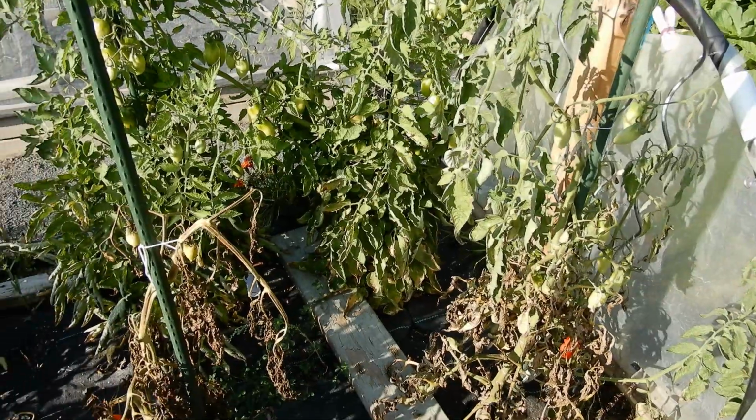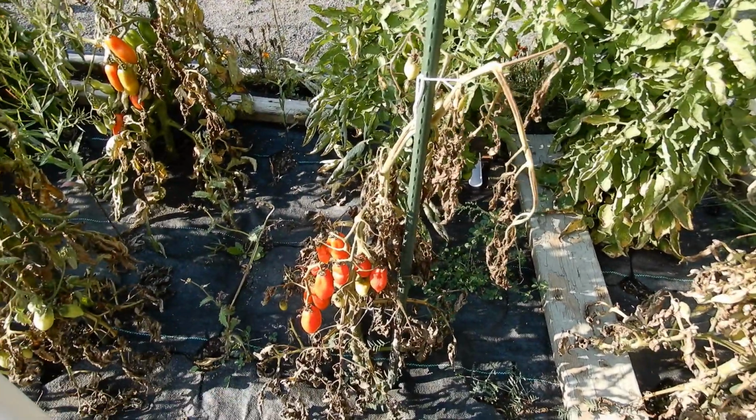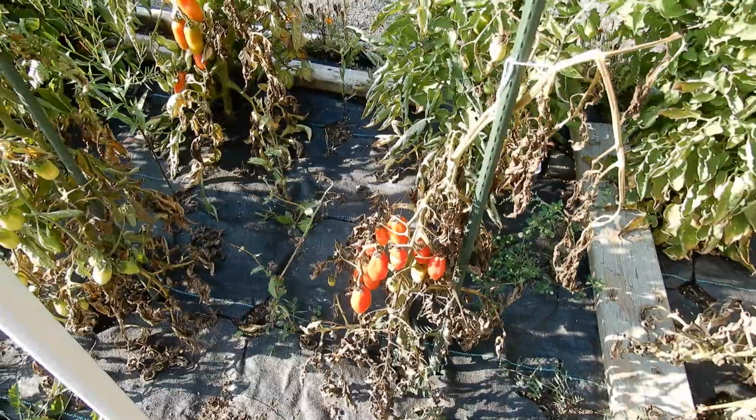Hopefully by next week I'll be able to give you guys a little bit of a summary in terms of how much produce we took out of the garden compared to last year, and let you know which plants worked and which plants didn't work so well. And unfortunately this year the list of plants that didn't work looks like it's going to be a lot longer than last year's list.